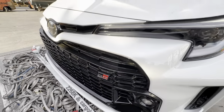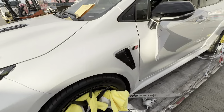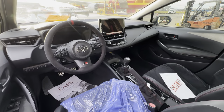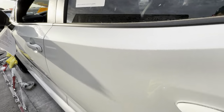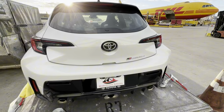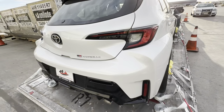Now, this thing I'm very familiar with. This is the Toyota Corolla GR, and this is pretty much the most expensive Toyota Corolla you can ever buy. This thing can range up to almost $50,000. Yeah, this is a race car. To be more specific, it's meant for a rally. This little hatchback Corolla can go up to 300 horsepower. Yeah, this thing is awesome.